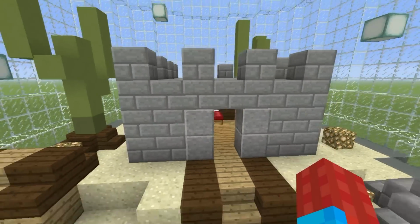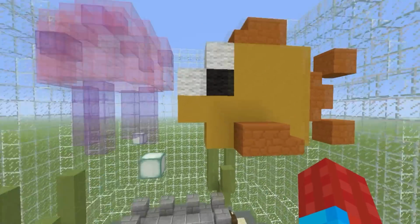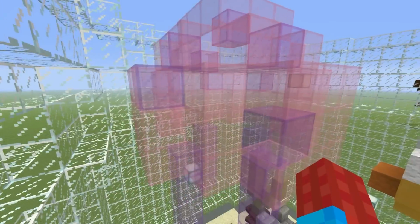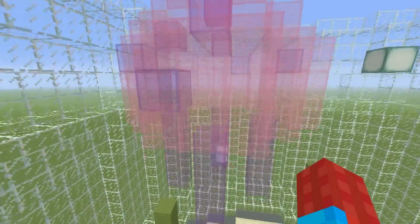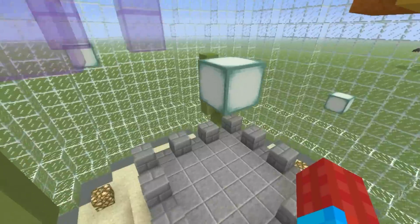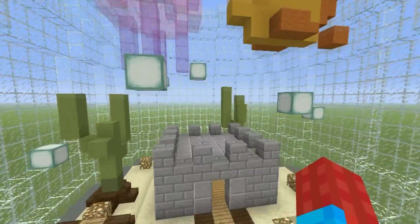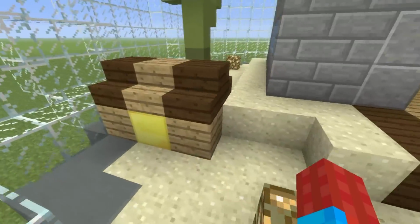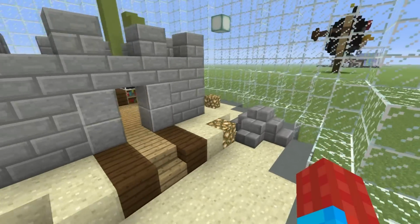So we have the castle in the middle, which is obviously meant for this lovely goldfish that we have here. We even have a jellyfish up here as well. I made it out of glass. Yeah, you cannot even remotely see it once the water's in here. We have some weeds and stuff. The sea lanterns are supposed to be air bubbles that are floating around. We have some light at the bottom. We have sand. We even have a chest over here. We have a rock. Oh, I know, a rock is so impressive.